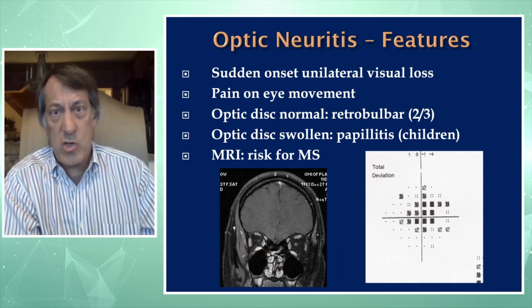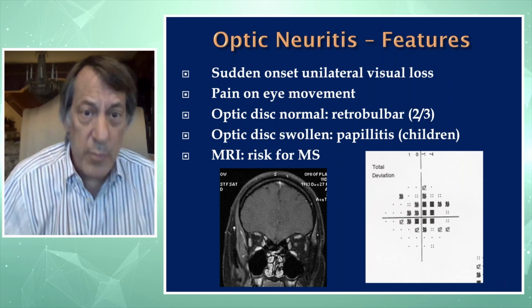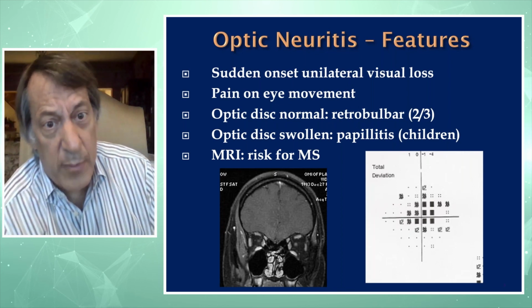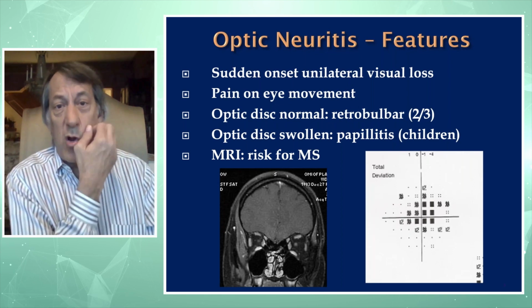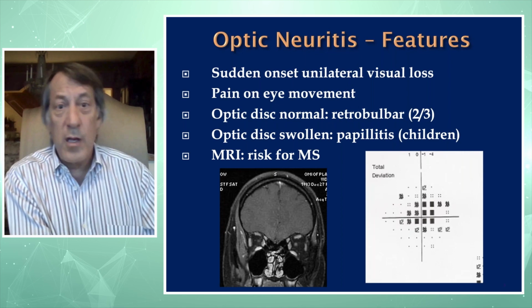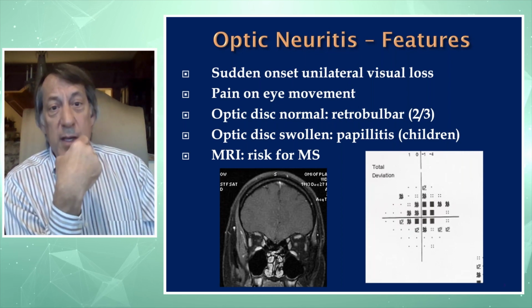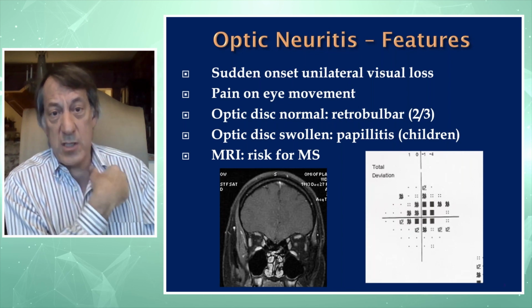But usually it's just a mild aching or pulling sensation when you move the eye, because when you move the eye, you've got your eye muscles tugging on the optic nerve. And anytime if you had inflammation anywhere in the body and you then pressed on it or pulled on it, it would hurt. So it generally leads to some discomfort.